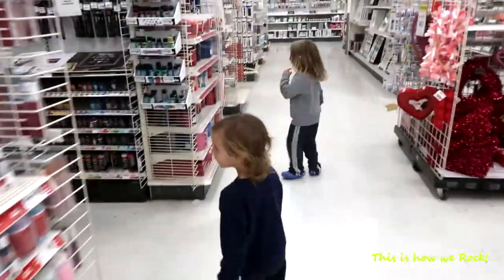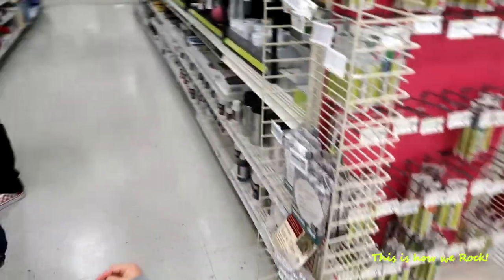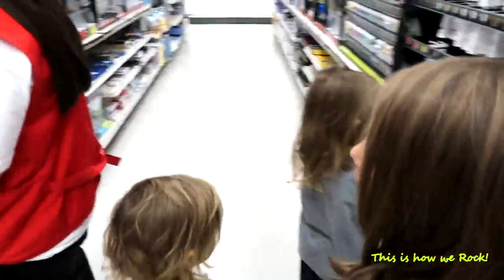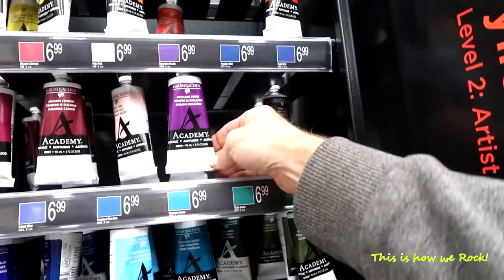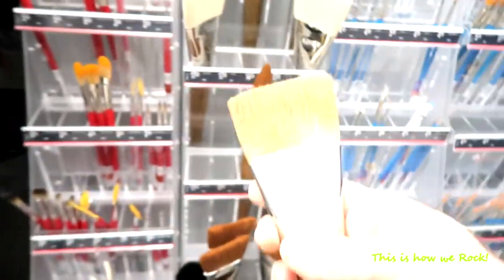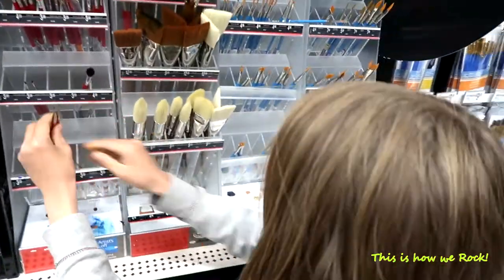All right guys, we are looking for oil paint. Let's see, maybe down here. This looks like the professional area. Wow, all kinds of different colors. Well, the selection here is looking pretty good. Purple. That's an awesome paintbrush right there. Check that out. That's like a Bob Ross style. We got more paintbrushes on. Wow.